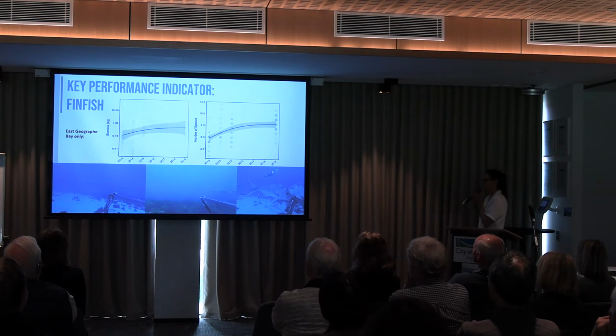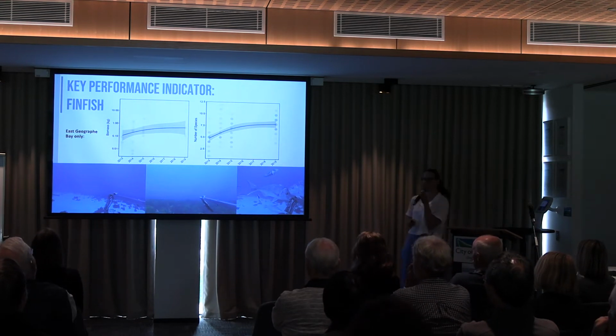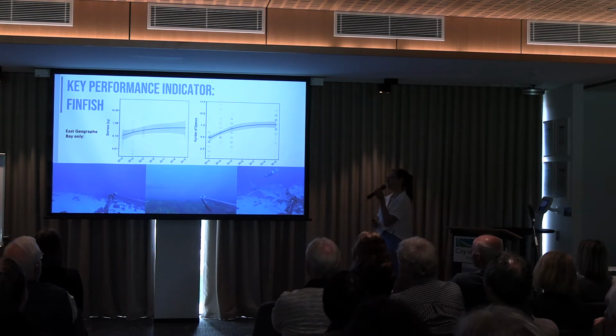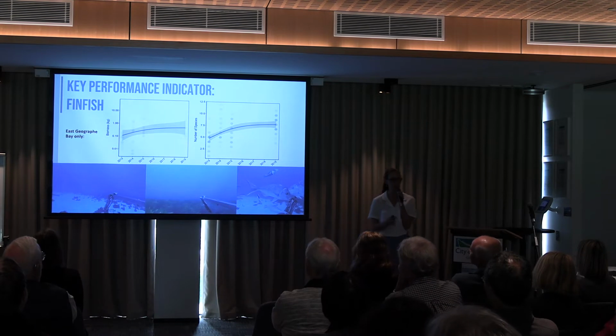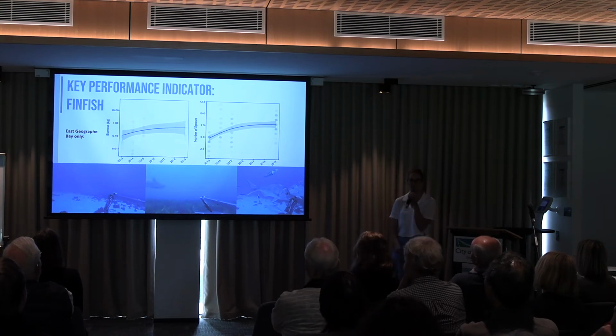And then I've pulled out some data that is just for East Geographe Bay. Again, stable. I wonder how many times I'll say stable in this talk. But this is just looking at total biomass of fish on the left and then the number of species that we see on the right. And ever so slight increases, but really this is a very nice, happy, healthy community that we've got here.